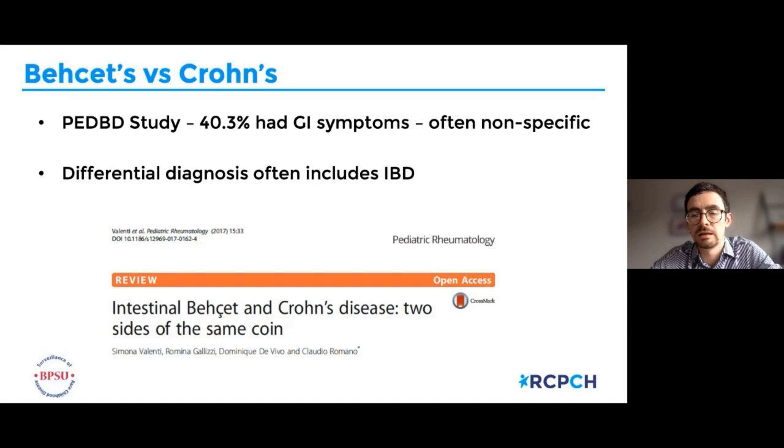Personal experience of working in the paediatric Behçet clinic is that a lot of patients present with oral ulceration with gastrointestinal symptoms. And looking at the paediatric Behçet's disease study, about 40% of patients had non-specific GI symptoms. And the average age of onset of these is about 9 years old, which is very similar to the oral manifestations. Both inflammatory bowel disease and Behçet syndrome share other extraintestinal manifestations too. So there is a significant overlap with the symptoms, and I've screenshotted a paper here which highlights the similarities and differences between the GI manifestations of both conditions. And this really highlights the value of liaising with our colleagues in gastroenterology in helping achieve a diagnosis.